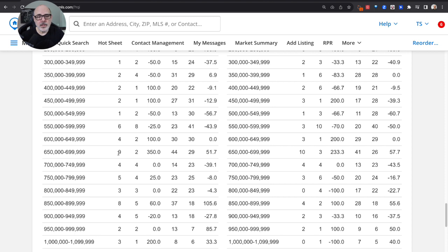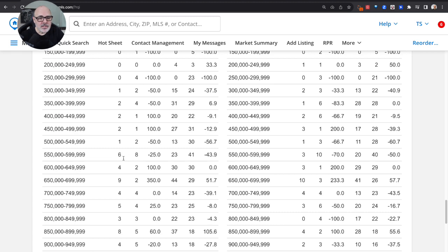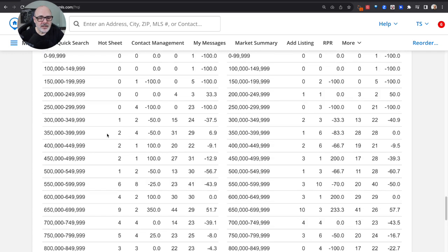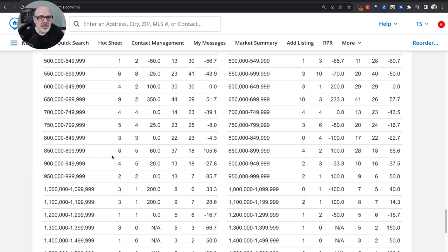And I think we're going to see that when we look at some of the other data here in a minute, that because there are so many homes available in that price range, we're not seeing those sell as fast, and we are not seeing those be absorbed as fast. So there will be less demand in that price point just because of the amount of supply. We saw there's 6 available in the 550 to 600 price range. You can see there's really not a whole lot available under 400,000. Only 3 homes available in Farragut under 400,000 through the end of July. And then also 8 homes available in the 850 to 900 price range.